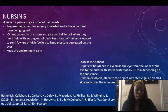If the object is impaled in the eye, you would need to stabilize the object that is in the eye while also covering the injured eye because they move simultaneously. Also assess for pain and give pain meds if ordered.